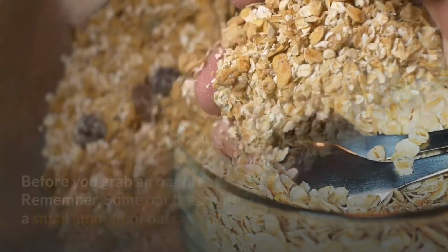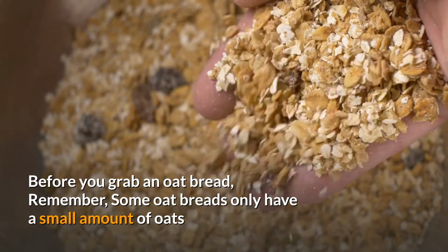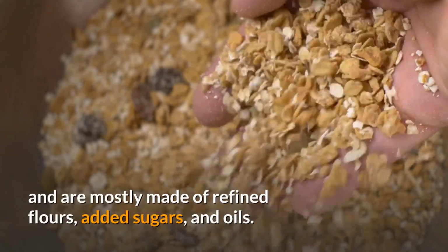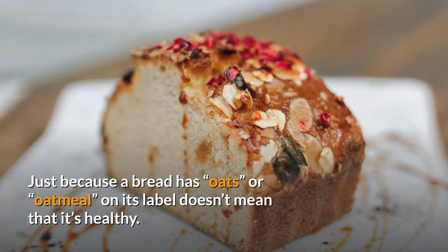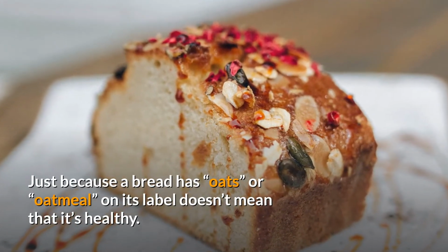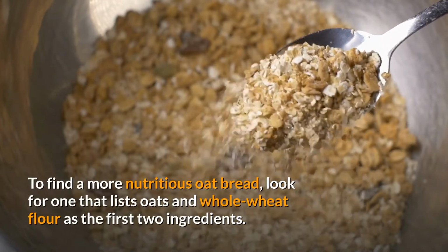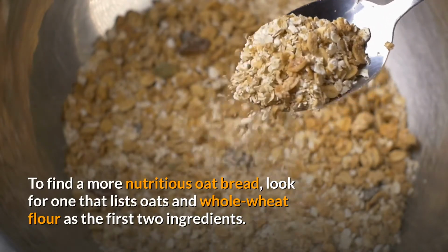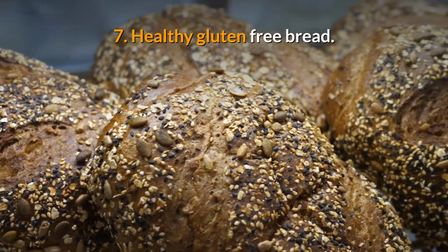But wait. Before you grab an oat bread, remember, some oat breads only have a small amount of oats and are mostly made of refined flours, added sugars, and oils. Just because a bread has oats, or oatmeal, on its label doesn't mean that it's healthy. To find a more nutritious oat bread, look for one that lists oats and whole wheat flour as the first two ingredients.